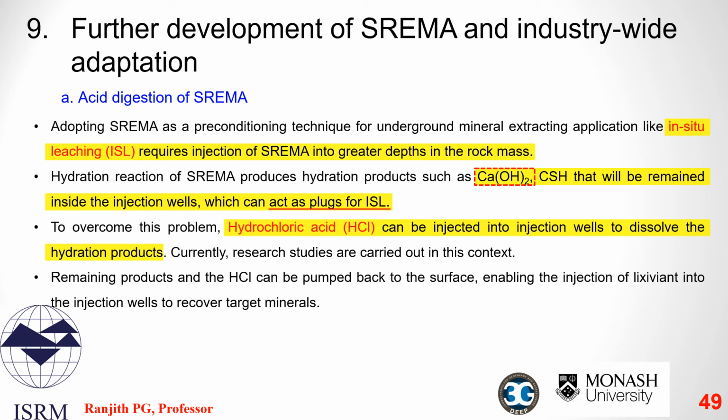Currently, research studies are being carried out in our group at Monash University. Then the remaining products and HCl can be pumped back to the surface, enabling the injection of liquefactant into the injection wells to recover the target minerals.